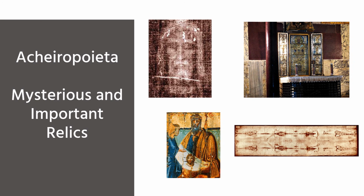Acheiropoieta occupy a special place in art history. Their origins tend to be shrouded in mystery, yet their importance for many people remains unmatched. These are only three examples of these icons, but there are many more around the world, and we encourage you to explore them.